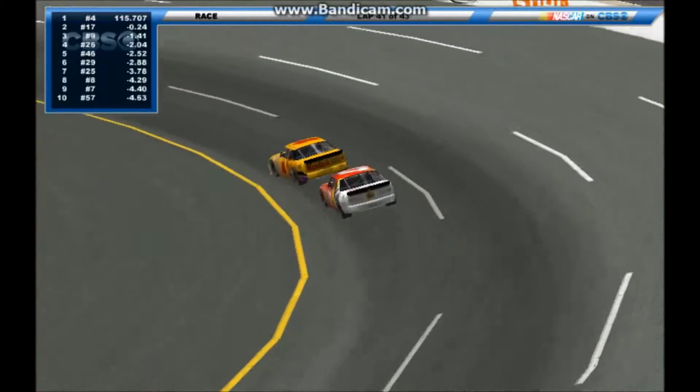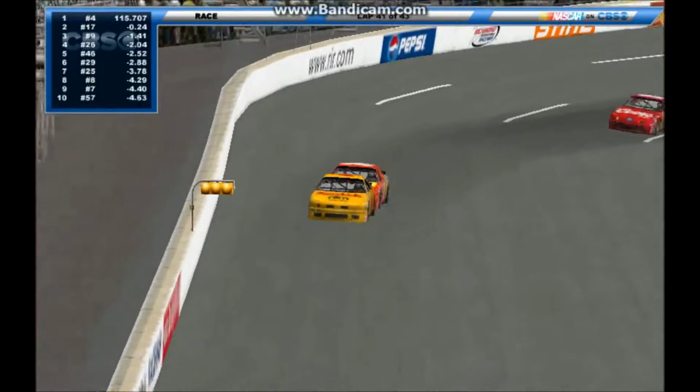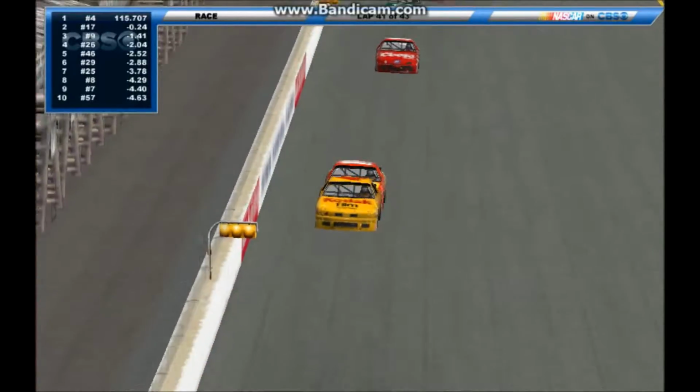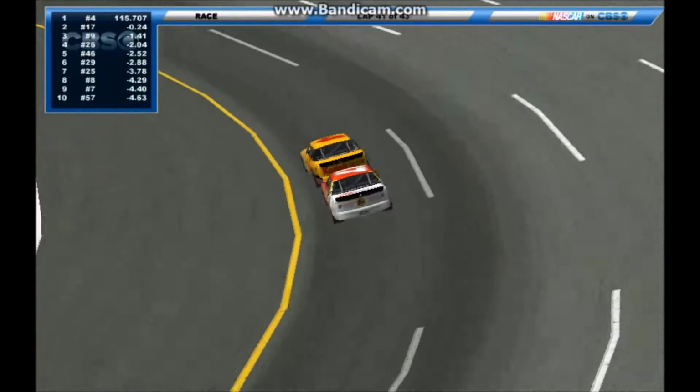Haven't really seen a lot of the GM cars, well, other than Harry Gant and Ricky Rudd. And, of course, AJ Foyt, who won at Talladega. Ooh, right back up on the back bumper again.